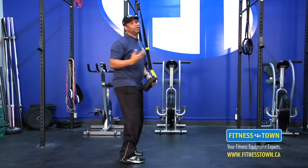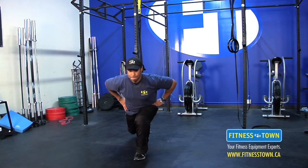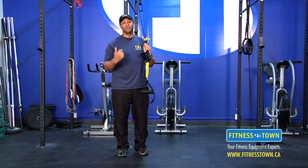So you can actually use the TRX to work any part of your body, and it helps you with your strength, your flexibility, your mobility, and of course your core strength, which everybody's looking for today.